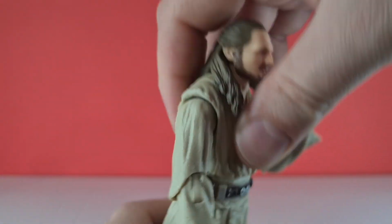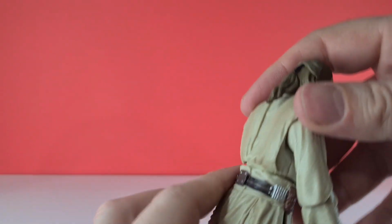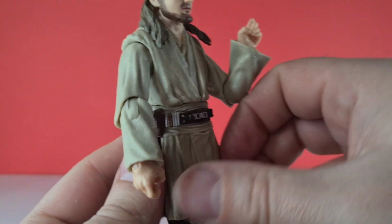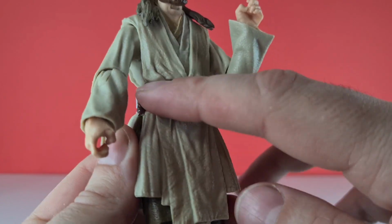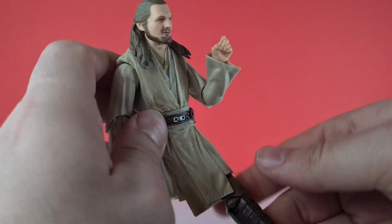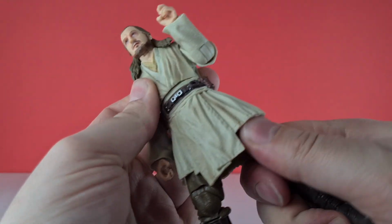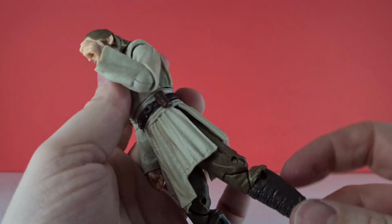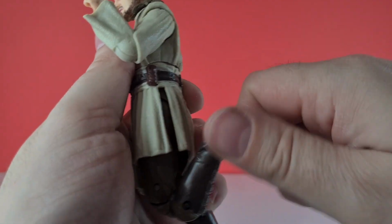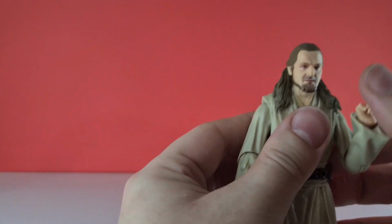Rotation here at the waist, and he can't really look down and he can't look back, unfortunately, because this part here is actually not part of the mould. It's like over the top. Leg wise, he can come up this far, forward this far, back, rotation at the upper thigh. We've got the double jointed knee down here, which comes up quite nicely, and we've got the rocker and a pivot at the ankle. So again, it is the trusty old Black Series kind of thing.